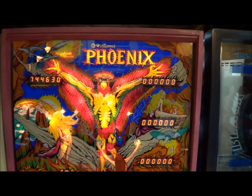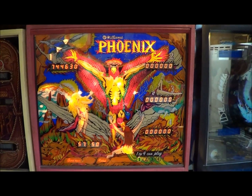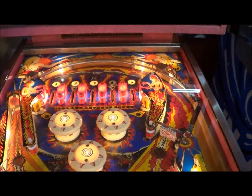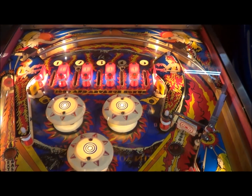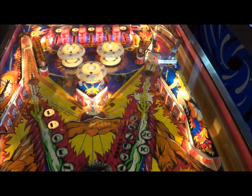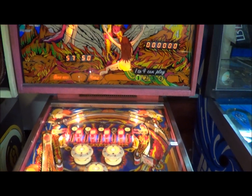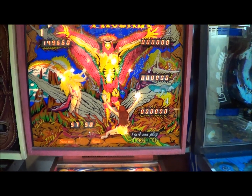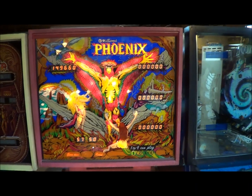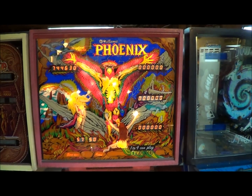So this one's no background sounds on it, and also this one does not have the feature lights on the inserts, the attract mode on it. That's probably the one thing I wish this game had, but again, it's just a game of the times before they came out with all those other features after Phoenix, but it's still a great game. All right, we're going to go ahead and pause for a moment, and we'll get a game started so you can see it in action.